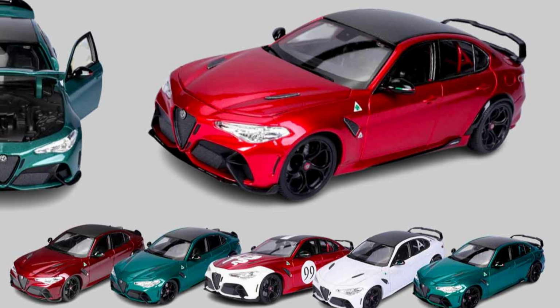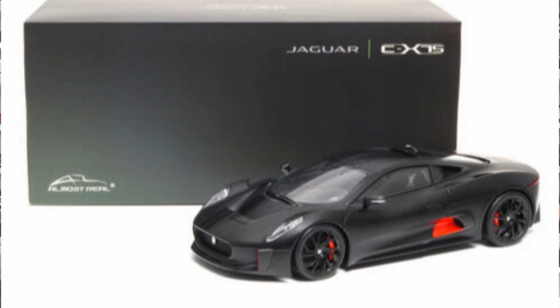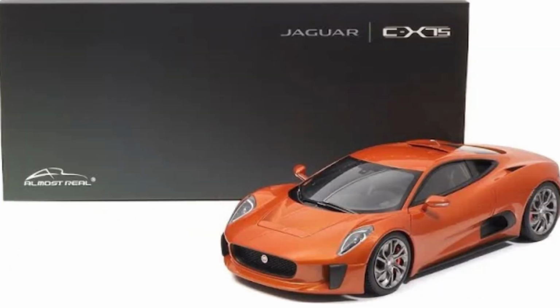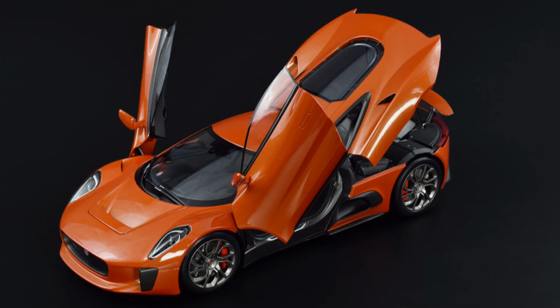Last but not least, we have the almost real Jaguar CX-75 in satin black. There will also be a Fire Sand red metallic. All of the aforementioned model information can be found on each of the manufacturer's respective websites. It's a great time to be in sports cars.